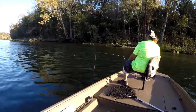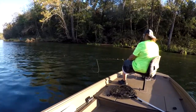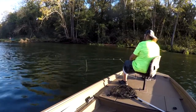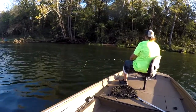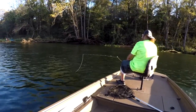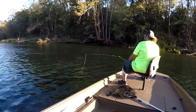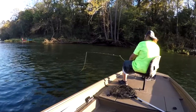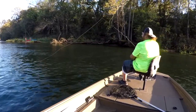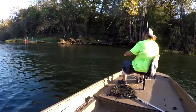All right, now my boat's drifting a little bit faster than my indicator, so I'm having to, I don't know if you can see this on the video, but I'm having to mend the line back to keep the indicator floating at the same speed as the current. This water I'm fishing through right now is quite a bit deeper. I'm gonna set this just a touch deeper.